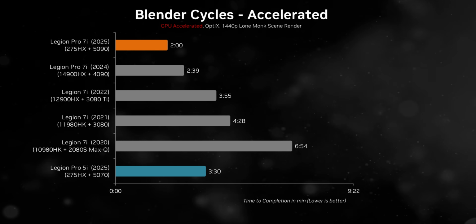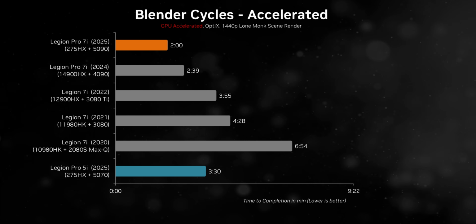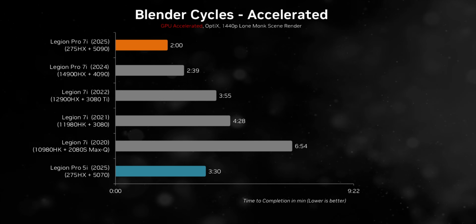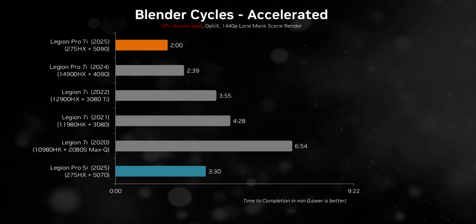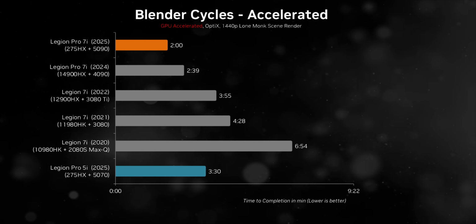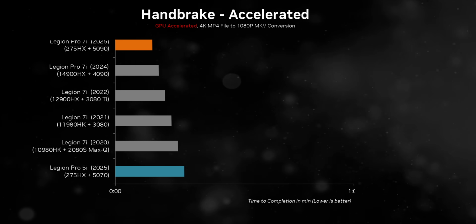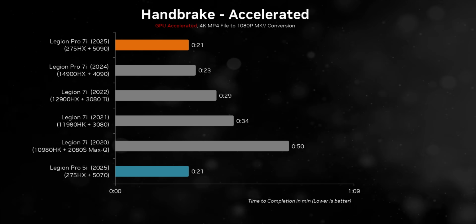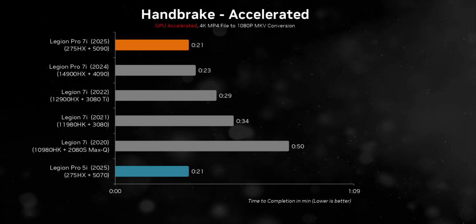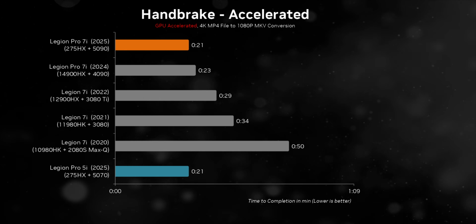But once we add the GPU into the equation, well, it's a bit of a mixed bag here too. In terms of raw compute horsepower, the Pro 7i is class leading, and the Pro 5i's RTX 5070 gets some pretty solid numbers as well. And yet, they both seem oddly capped in our Handbrake transcoding test, likely because the app doesn't support the multi-encode and decode engine layouts of the new GPUs.